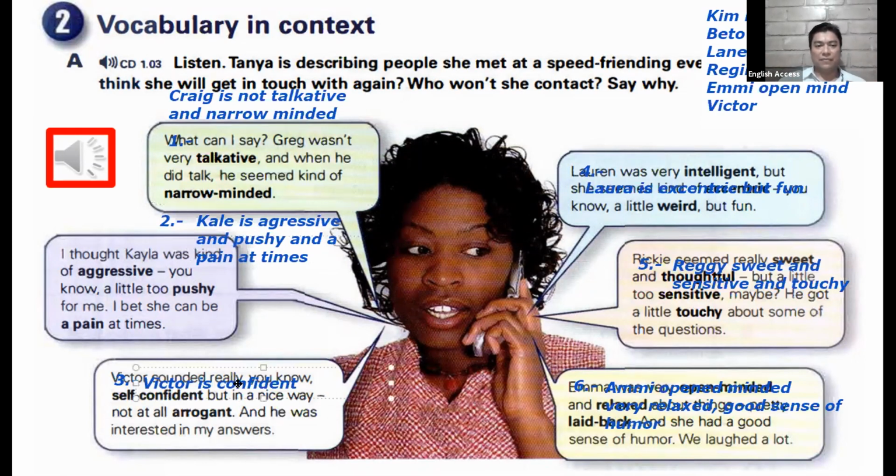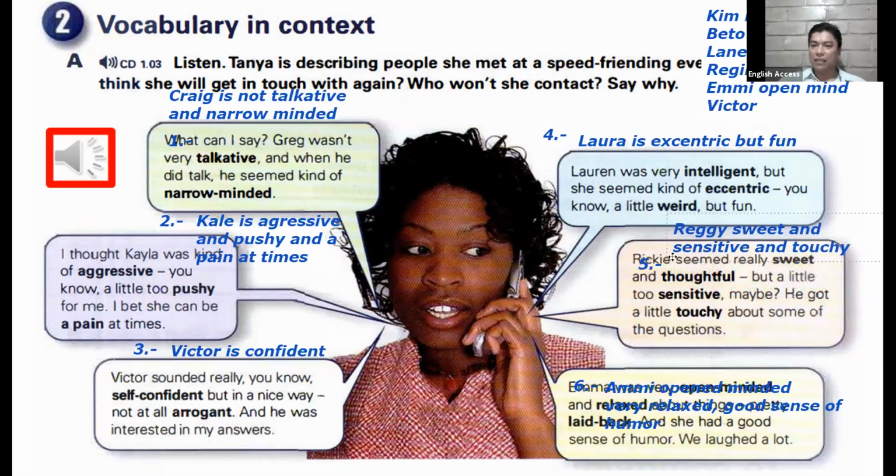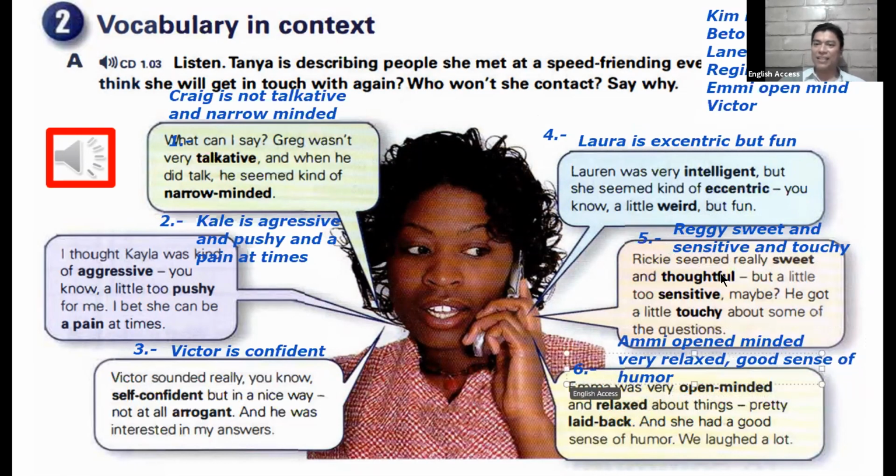Okay. So Victor, you got Victor, perfect. Confident, yes, there you go. Kayla, aggressive, yes. Pushy, a pain, perfect. Lauren, not Laura, huh? Lauren, yeah. There are always a little bit of stresses and intonations that make the difference. Eccentric but fun, I wrote with an X. Ricky, and I heard it correctly. It was Ricky. Very good. Sensitive and touchy. Sweet, thoughtful, yes. And the last one is Emma, open-minded, relaxed, good sense of humor.